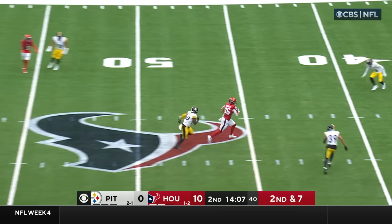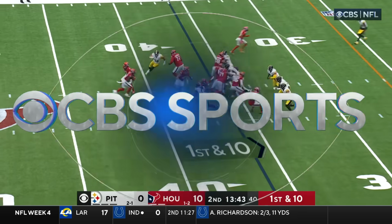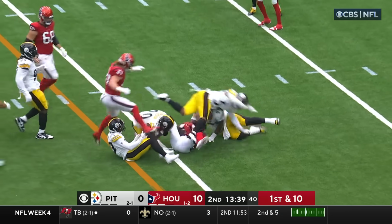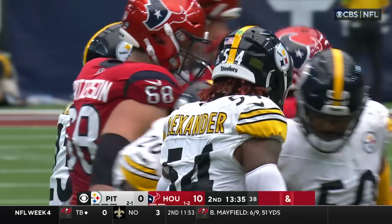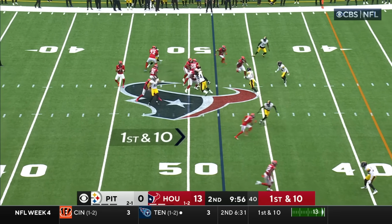On 2nd and 7, Stroud up the seam. Beautiful pass. That's his tight end, Dalton Schultz. A quick little stutter step, and then you got a beautiful, accurate pass. Here's Pierce. 1-2 punch as they continue to mix in and balance the play calling. Patrick Peterson on the tackle. No contest till this point.